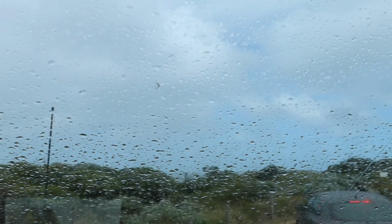Sunny weather didn't last that long. We're hunkered down in the van now, having a coffee in the rain. It's all good. We've got a couple of days to spend around here, so we just wait out the weather.